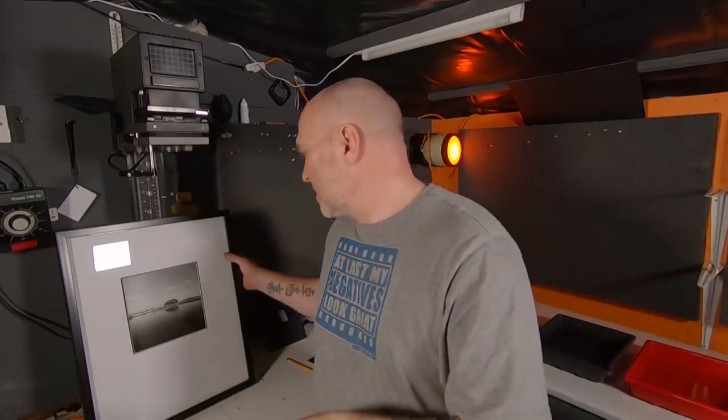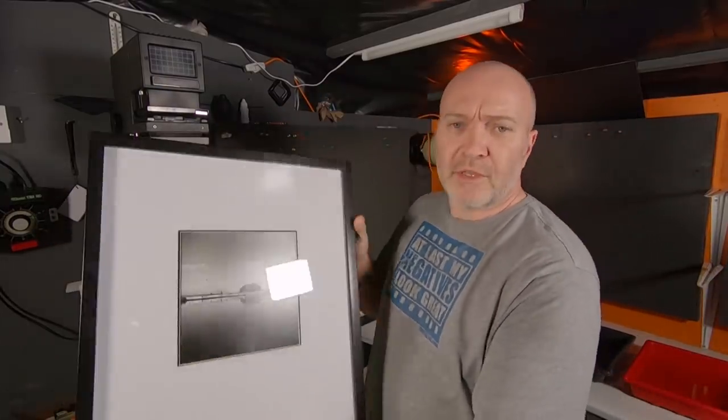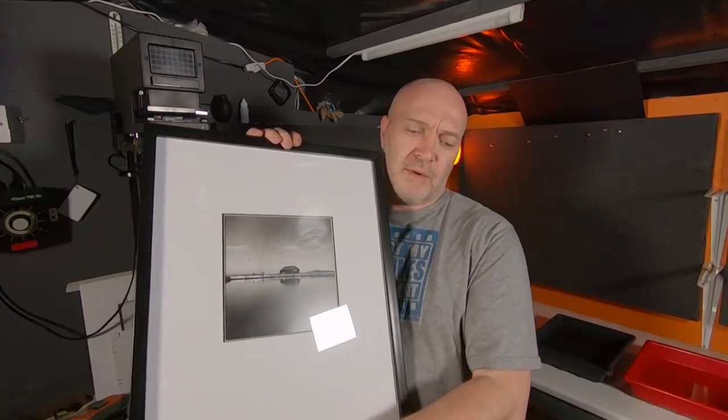And I did take my video camera along, so I'll stop rambling. I'll just let you see a little bit of the video that I was making yesterday, and a little bit of Newtown Creek and what I was up to. And then we'll come back in the darkroom and I'll show you how I made this print, if you can see that there. I'll just check and make sure the light's not in it.